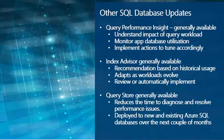Finally, Query Store becomes GA and significantly reduces the time to diagnose and resolve performance issues by collecting detailed historical information about all queries and identifying the ones that no longer perform well. Over the course of the next couple of months, Query Store will be enabled by default for new and existing SQL deployments on Azure.